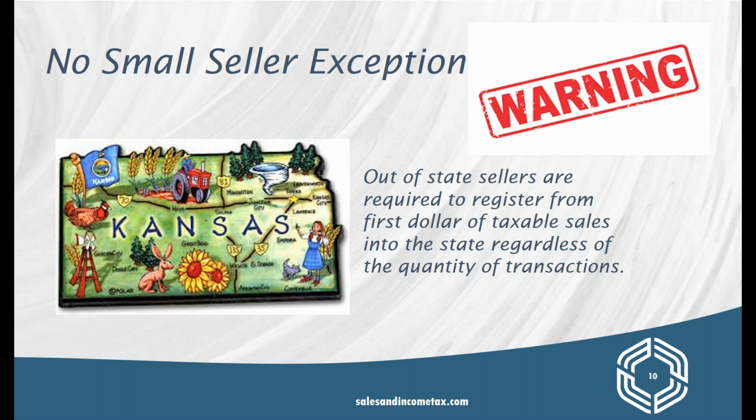So just be careful. Kansas is working on legislation right now to create a small seller exception, but that's going to take some time. They're working it through this year.